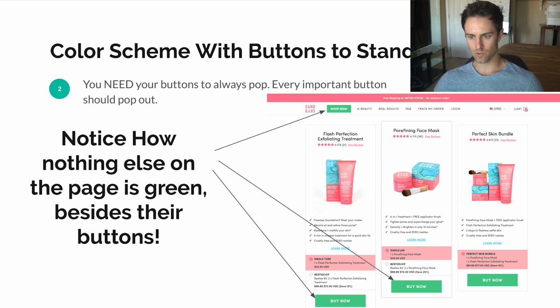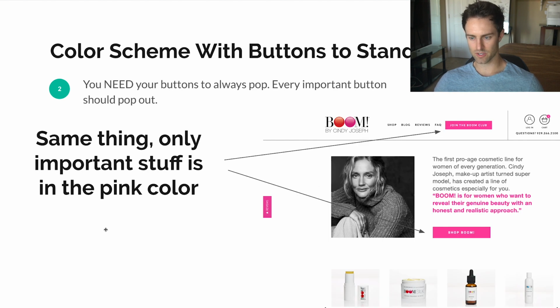And here's another good example, Boom by Cindy Joseph. Ezra, literally he does it perfect. Everything that's important is in pink. So once again, super powerful.